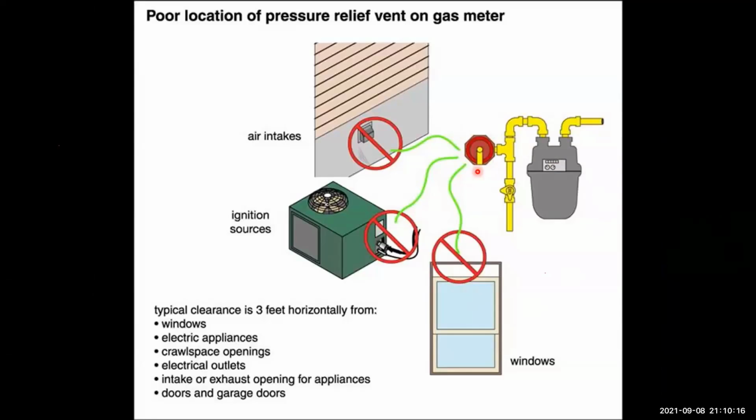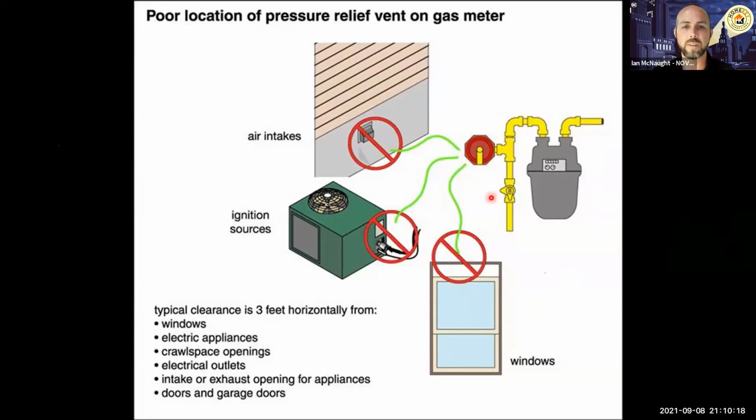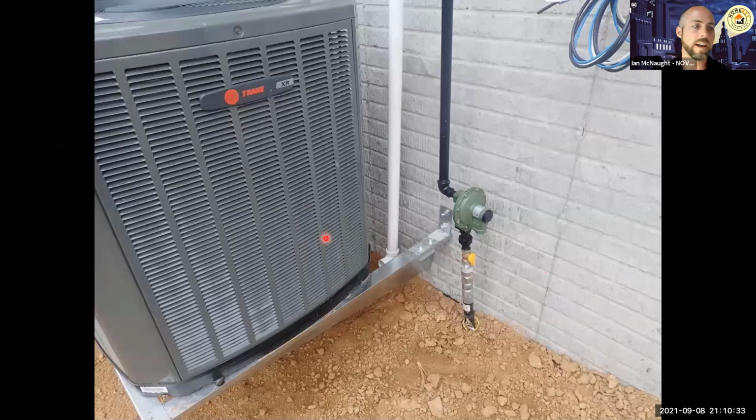Pressure regulator on a gas meter. One of the things I wanted to point out here that I see wrong all the time is that within 3 feet of a condensing unit or an outdoor unit on a heat pump there should not be a pressure regulator vent. The reason is there can be sparks. Very rare, should not happen.